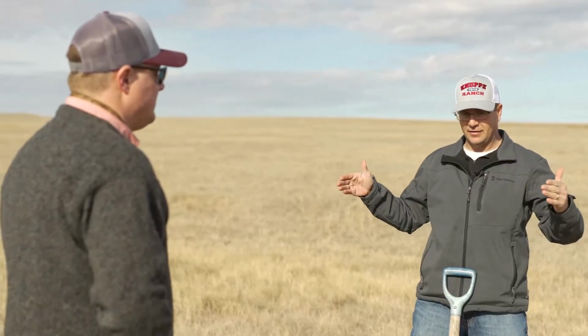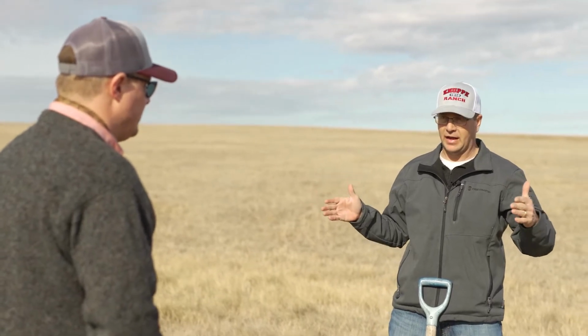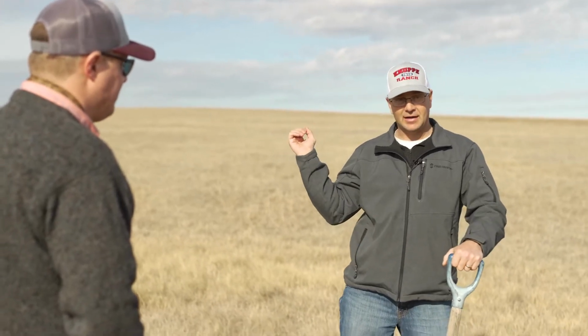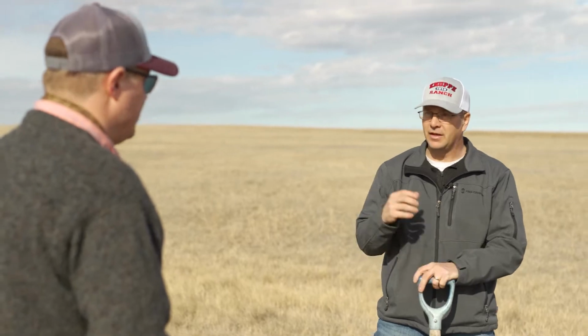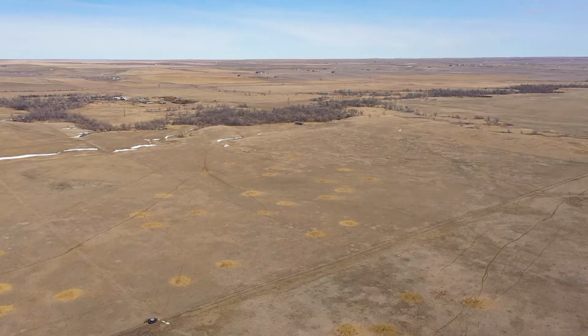And overgrazing, I think for a lot of people is looked at as a number of animals, but it all has to do with time. You could have 10 cows on 1,000 acres, and there could be plants that get overgrazed, because they come back to it and eat that fresh growth, and you start killing the roots.